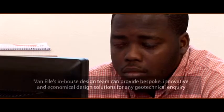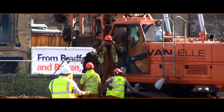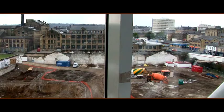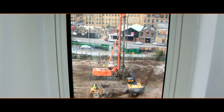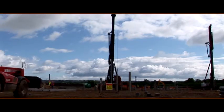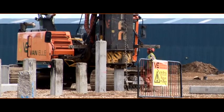Well, you can make as much money, do as big a turnover as you want, but if you injure people doing it, then it means absolutely nothing. Health and safety is key to everything that we do. We'll be going to a large development in the centre of Bradford with hard drilling, and we're going further north to look at a driven job for a large distribution centre.